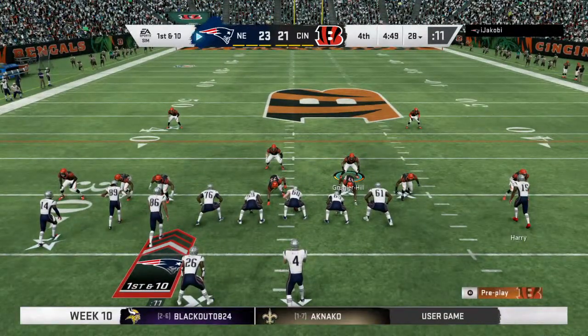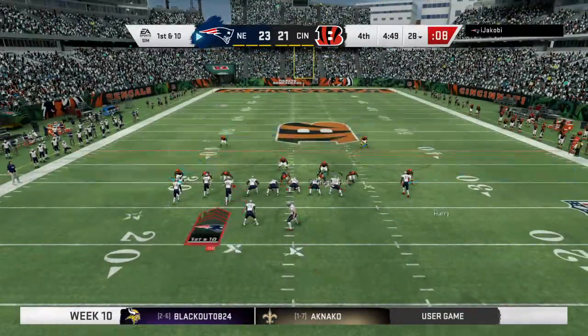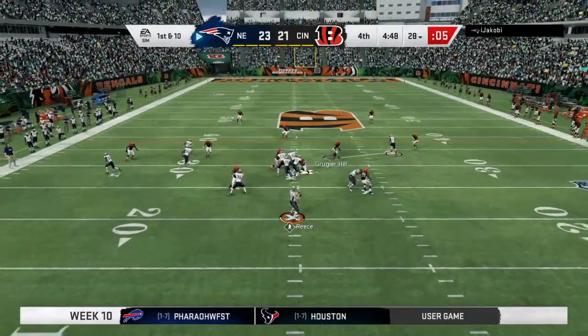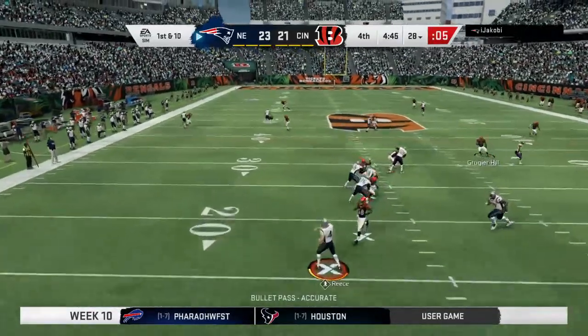I'm with you on that one. Let's just go ahead and be frank about the whole thing. The only one happy about the 3-point? The kicker. Exactly. He put it through the post. That's going to help him at contract time. But that offense, they're thinking, let's get in the end zone this time.